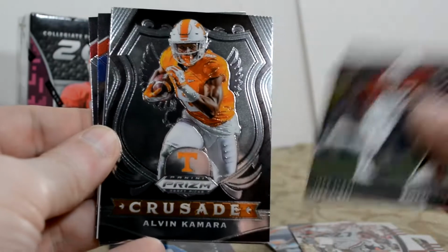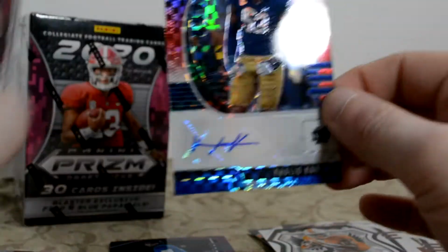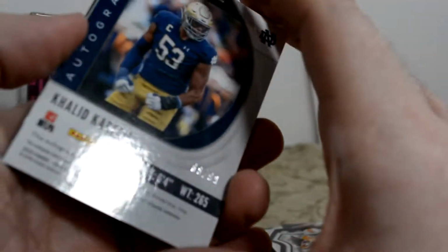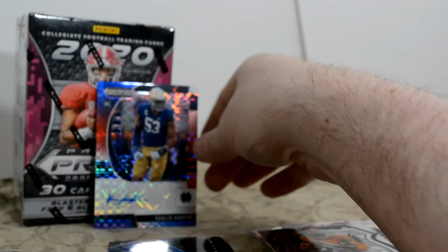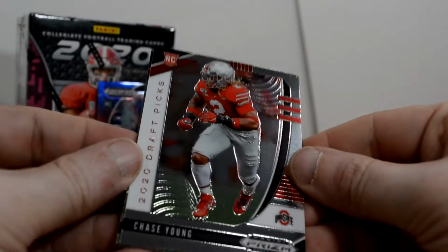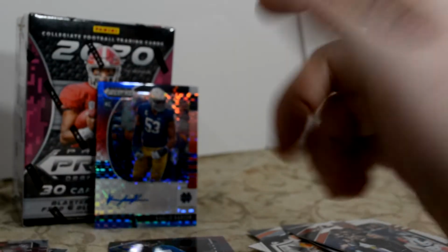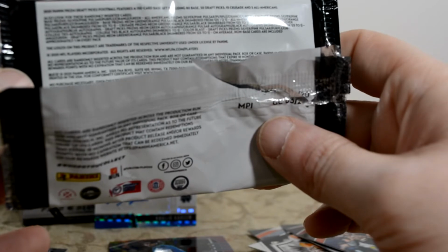John Elway. Crusade of Alvin Kamara. Ooh, I got an auto. Heck yeah. Auto. Khalid Kareem, autograph, numbered 68 of 99. Dang. So this is why I start to think, if you're going to get these cards, you've got to get them on the first day. You get so many good things that they seem to have in the opening print runs. I got an auto, and I got an auto. Does it say the odds on these? It does not really say the odds. Anyway, that's pretty cool. Out of the bonus pack.